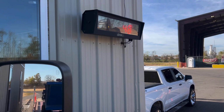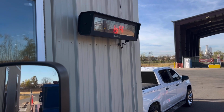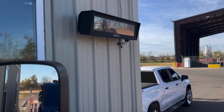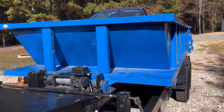Well, I wanted to roll the scales here before I head home just to see what this thing weighs. Normally I'm 14,000 pounds empty weight. So this thing may be, this scale's not 100% accurate. Usually it's in 100 pounds. That's probably gonna put it right around that 2,300 pound mark.